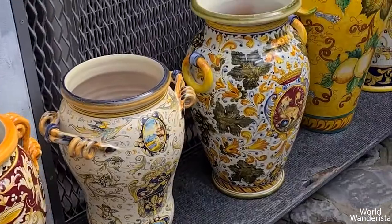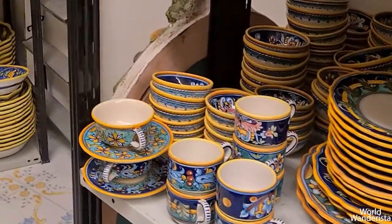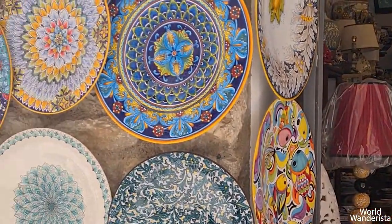Also, make sure to buy some colorful ceramics, which are the perfect souvenir for your trip. Ravello isn't big, but it is certainly worth a visit.